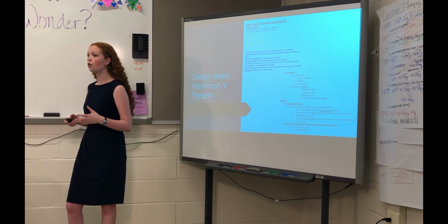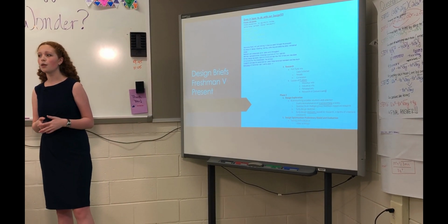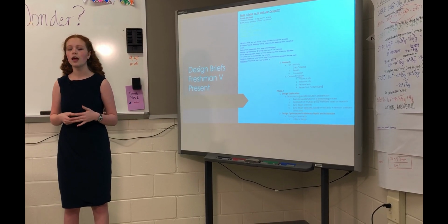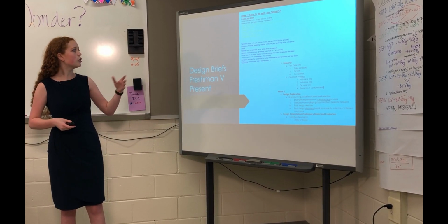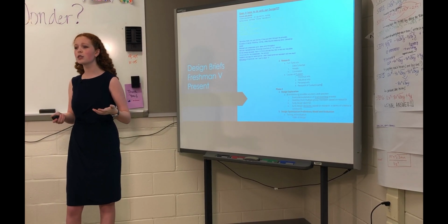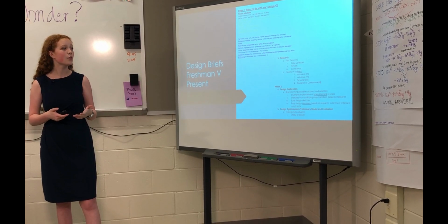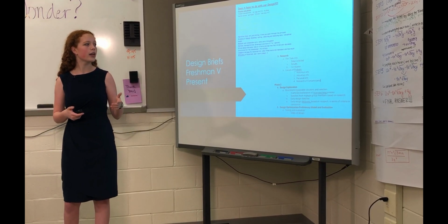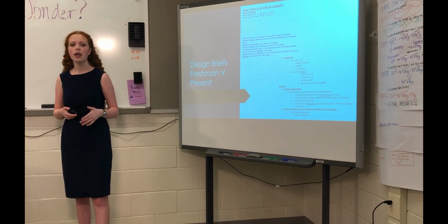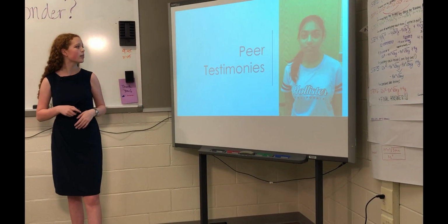So surveys aren't the only way to get data on my progress. I like to use design briefs, and specifically their outlines, to show how I've grown in my writing and things like that. So freshman year is the top left one. And as you can see, it's color-coded, so it's pretty organized, but it's not very concise and it's a little overwhelming to see. The one on the bottom right is a more recent one, and as you can see, it's a lot more concise with the speech. It has indents and is a lot more organized so we don't miss anything.